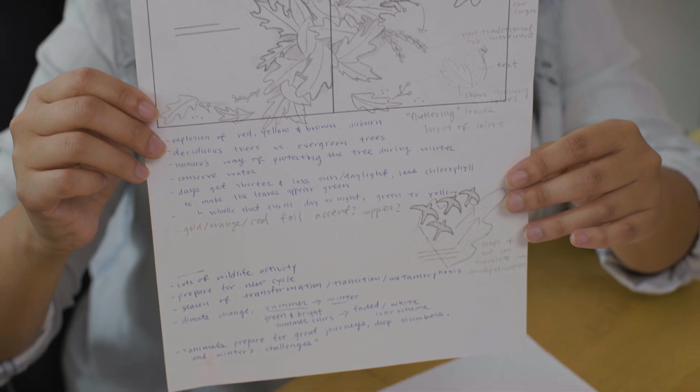This is my first ever published pop-up book. These are the sketches I started out with to help me visualize how I wanted to plan out the pop-up book. And here's the final product.